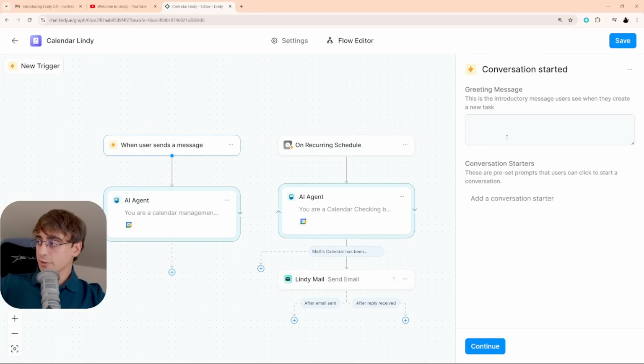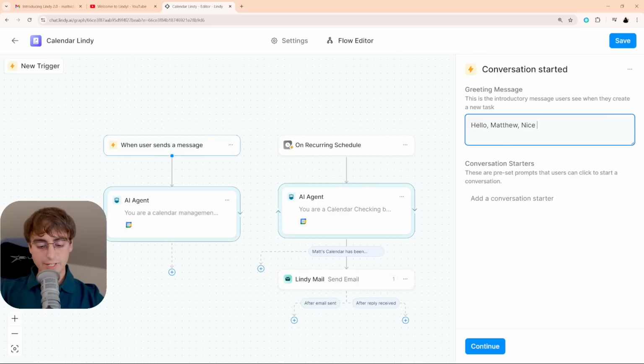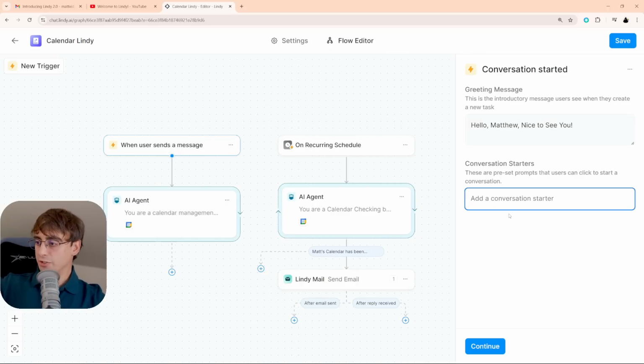You can see when I click on it, towards the right, we actually get all of these in-depth settings that we can change for that specific node or part of the flow editor. So we could do a greeting message. And since this is a calendar bot that I made for myself, hello, Matthew. Nice to see you. Sure. And you can also add conversation starters like you can when you build ChatGPT bots, for example. But this is way, way ahead and way more advanced than ChatGPT custom GPTs or bots. But yeah, that option is there.